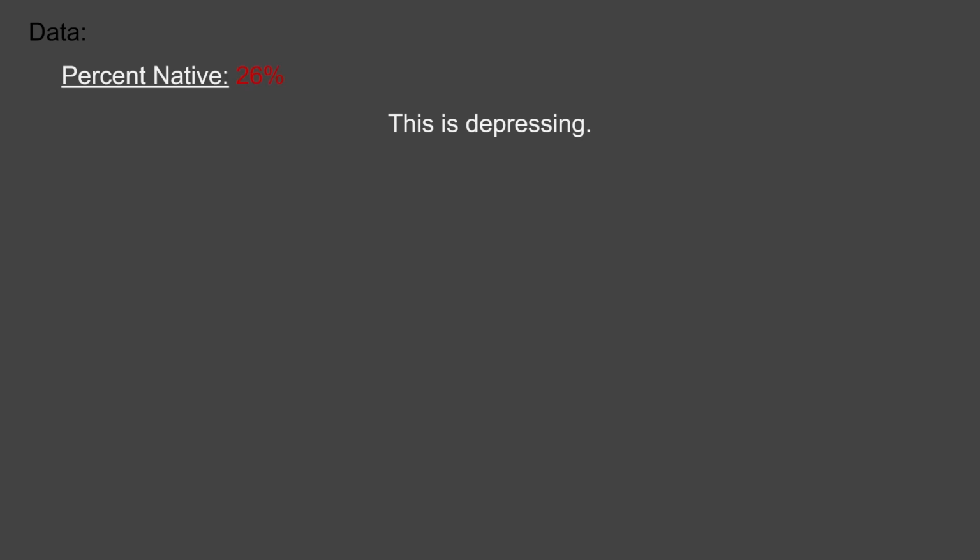26% of this is native. That is incredibly depressing because native species allow for more biodiversity and room for interesting life to grow within specific areas. And the fact that only 26% of the plants here are native means that a lot of it is going to be monoculture and not really meshing together. None of these plants interact in interesting ways outside of growing inside of each other. And they're not really even growing inside each other, they're just growing inside of the mulch that they share.